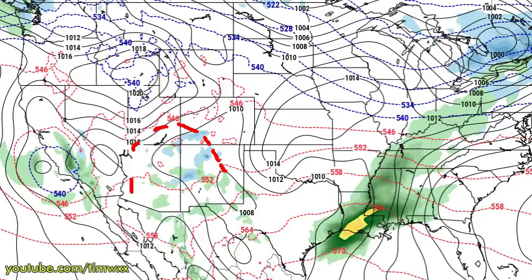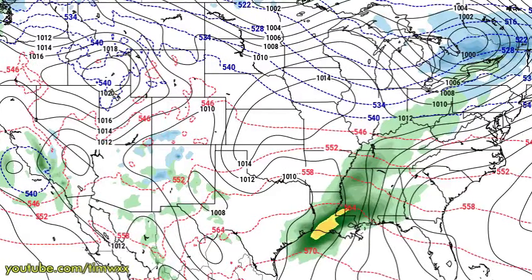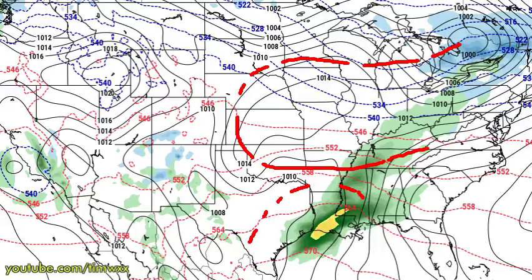Also getting a few showers across the Rocky Mountain region right there. And if any of you have followed the webcast, you probably know by now, the first thing you should be looking for is the packing of the thickness lines. So where is that packing? Definitely see some in here. Not so much down to the south.